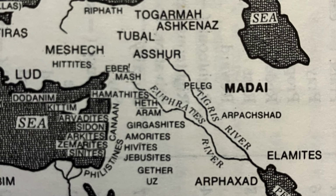Aram is associated with the Arameans, who lived in the region around Tel Halaf. Elam is associated with Susa and the Elamites. Lud is linked to Lydia in Anatolia. Arphaxad does not have a specific association, but is usually placed in the center of Mesopotamia, which would include Samarra.